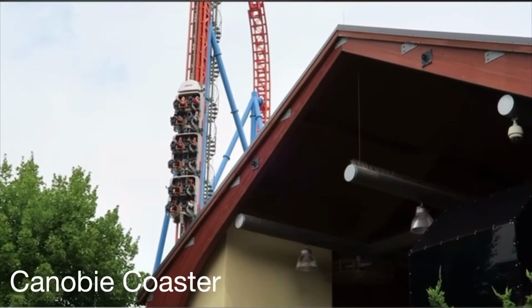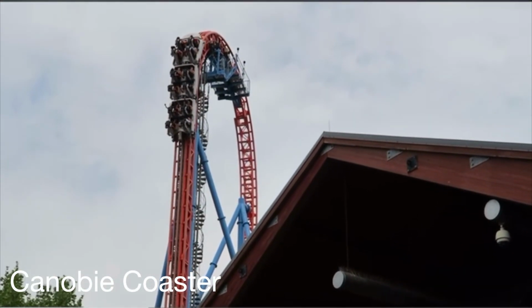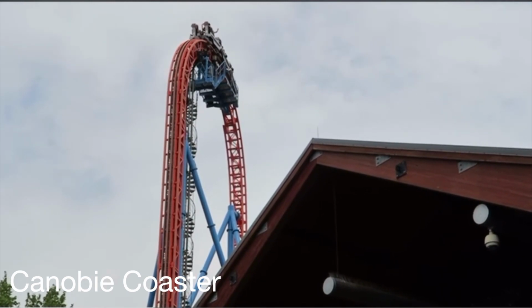I also love Fahrenheit's name. I love the symbolism of the 97-degree drop it has. So, let's run through the layout of this amazing Intamin coaster, element by element.